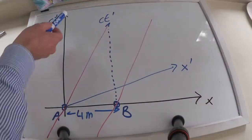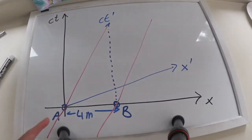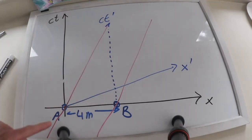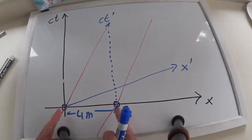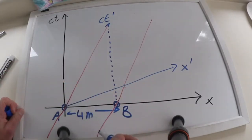So these are the axes from the garage point of view, CT and X, and these 2 red lines are the front and the back of the car. This we will get as the T prime axis from the car, and the car is moving to the right. This is the contracted length, which is 4 meters. This from here to that point A should be the 5 meters from the reference frame of the car.